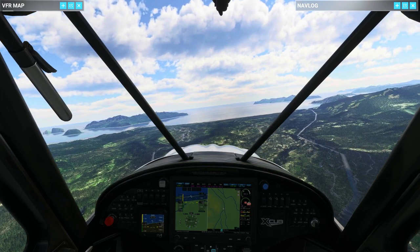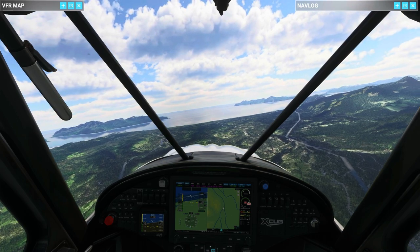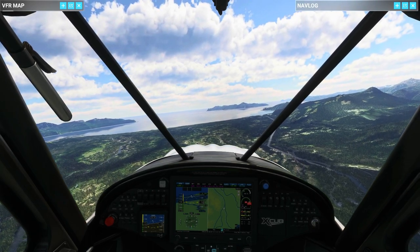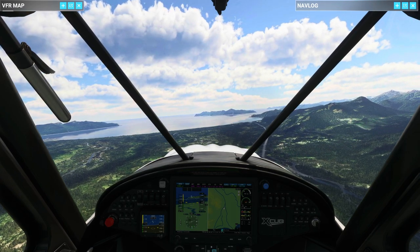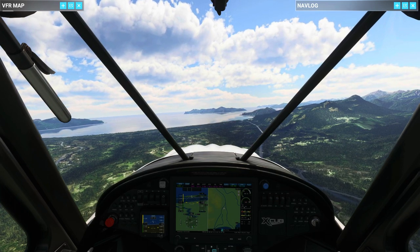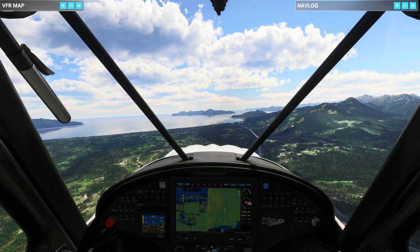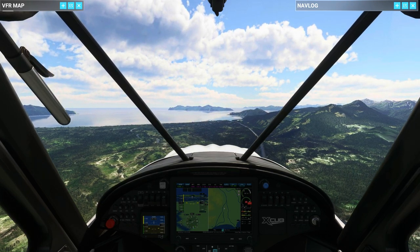So let's go ahead and swing this around. And we'll start heading for the bay over there. Hopefully I can land this tail dragger. I have such a challenge with these things. All right, we'll just follow this little river or whatever it is. I don't know, it might be just a river.